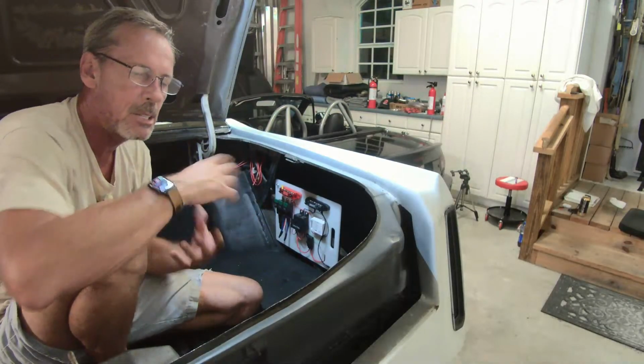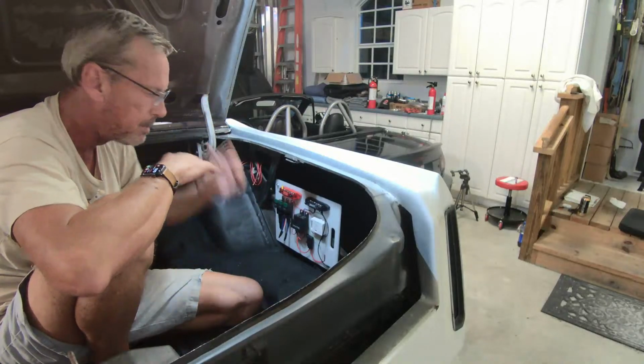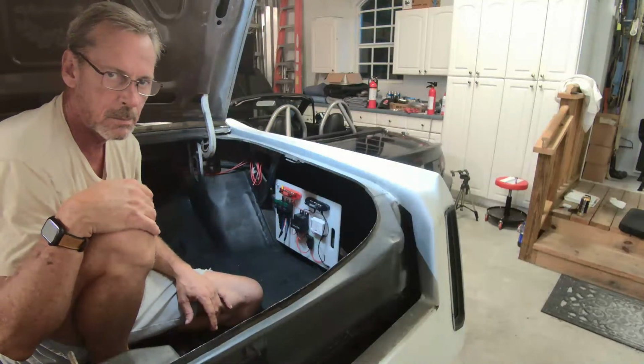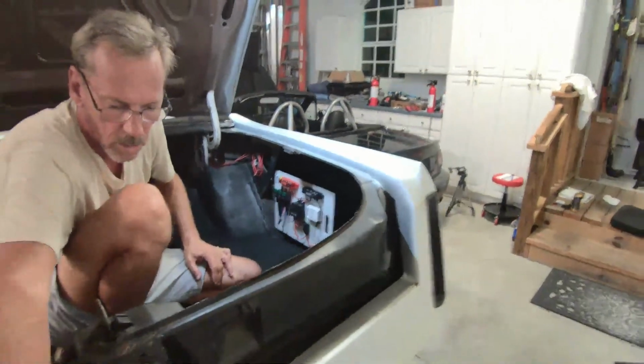If you guys remember the other one from a few weeks ago when we ripped it out and threw it in the trash, you guys know how much cleaner this looks and how much nicer this looks. Also, just kind of how much better it is all around.